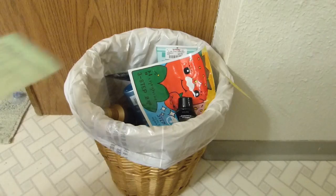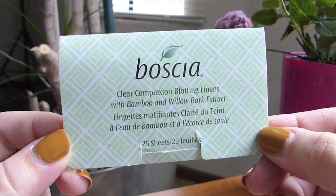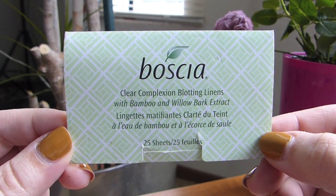I really like it. And another thing from Boscia here, this was just a little 25 sheets pack of the clear complexion blotting linens. They've got bamboo and willow bark extract in them. These are great. I love Boscia blotting papers. I've used a few different kinds now. I've used the black ones that are supposed to be for more acne prone skin, you know, like charcoal or whatever. I've used these ones, and then I've also got a pack of the peppermint ones that they come out with for the holidays. You can oftentimes find these for sale on Sephora's website. Not for this 25 sheet one, but usually it's a pack of 100 and you can get it for like $5 or $4. It's super cheap and they are so worth it.